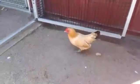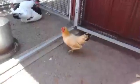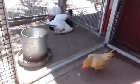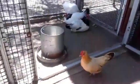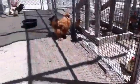As I said earlier, Nankins are known for their curiosity. So you can see they're the ones that are moving around and checking things out and trying to figure out what's going on more than anybody else. They're not quite used to having people sitting in the chicken coops with them at all times. So this is a new thing for them.